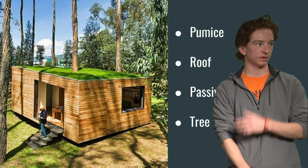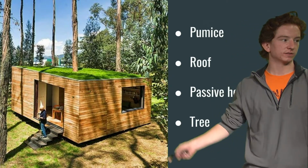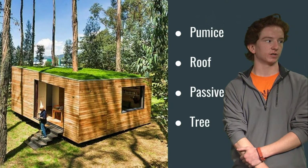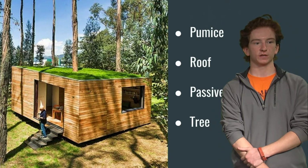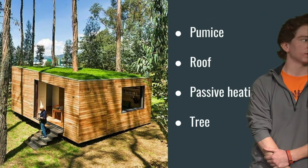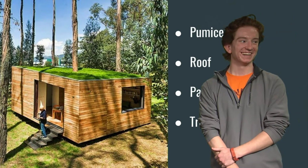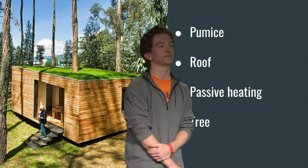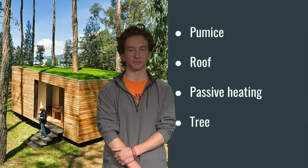This is more in the country part of Ecuador, but this house was built to be really energy efficient. So it has pumice to keep in a lot of the heat for insulation. The roof has grass on it, so I'm not sure what the point of that is, but it does. It has a lot of passive heating with lots of windows here, so it keeps a lot of the heat in. And there's a tree that grows right through the house. They built it around a tree.